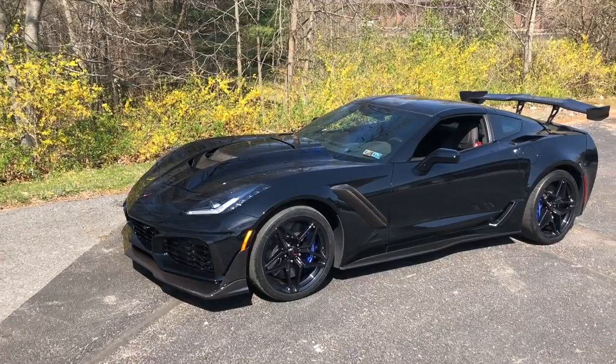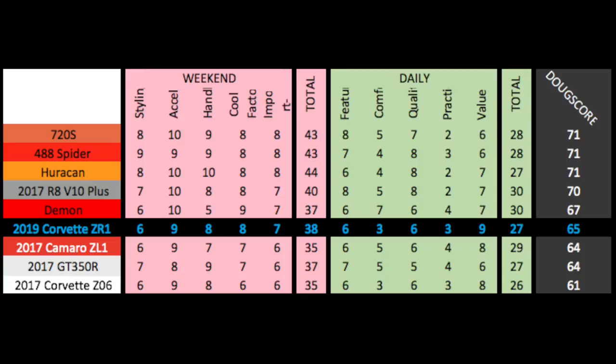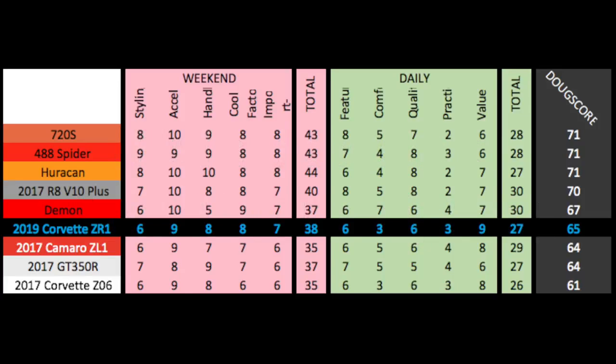Add it all together and the Doug score is 65 out of 100, which is good. Here's a comparison. The Demon barely beats it out. The Demon's a little more practical and more comfortable and a little faster, but otherwise the ZR1 beats out all the latest American performance models. Still, it lags a bit behind the European supercars as they have higher quality interiors and more breathtaking styling. Then again, those cars had better beat out the ZR1 considering they tend to cost about twice as much.